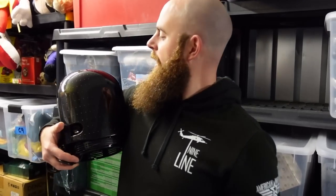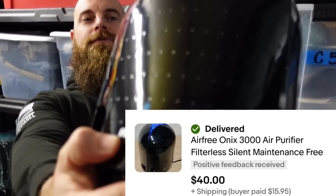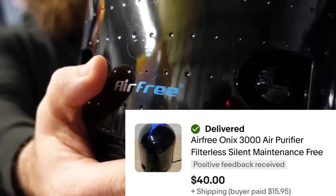At the storage unit on a late Sunday night. We're here super late. And Kathy bought this awesome spaceship. Actually, it's not a spaceship. It is a purifier. It is the air-free purifier, the silent purifier. When you plug it in, a little blue light up here comes on, and you know it's working. Thank you so much, Kathy, for the support.